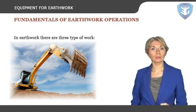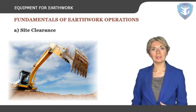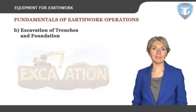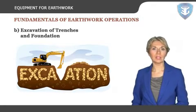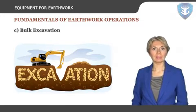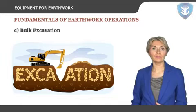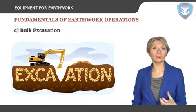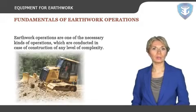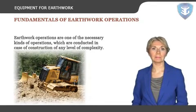In earthwork, there are three types of work: site clearance, the removal of light scrub, trees, existing structure, and topsoil; excavation of trenches and foundation. This small size of excavation happens when large bulk earth-moving plants cannot be used. Bulk excavation, the excavation that performs the larger excavation work, such as cut and fill, shallow cut and fill, and also basement excavation. Earthwork operations are one of the necessary kinds of operations, which are conducted in case of construction of any level of complexity.